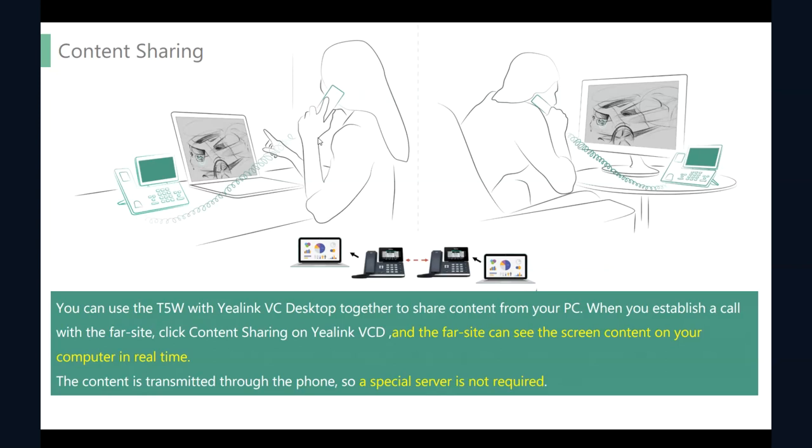which I think might make sense for communication within a company, between offices. I mean, you have to both have Yealink VC desktop installed and also the phone, but it does mean that you can share content whilst you're still on the phone, talking about the content that you are sharing. I can see some really good uses for this.